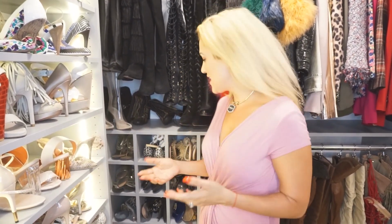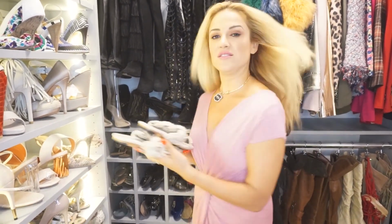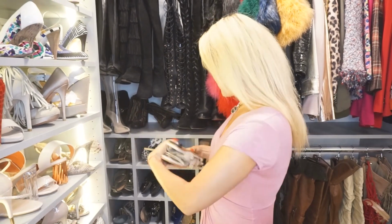Okay, so let's talk about storing your flats. I love cubbies, and when I say flats, I mean sandals. In the summer, right, you have sandals. Don't use all of your beautiful space for storage for your beautiful heels, I think, to store sandals. Because sandals really, even if you store them, they just don't look as nice laying on a shelf. So I like to put them flat inside to inside so you're not getting them dirty. And I put them into cubbies.